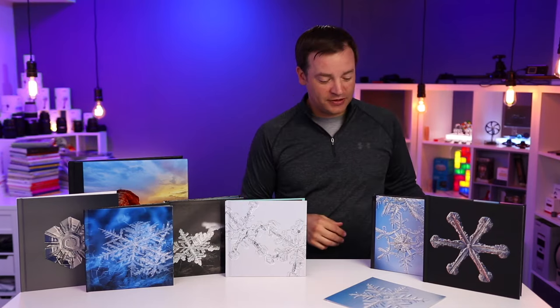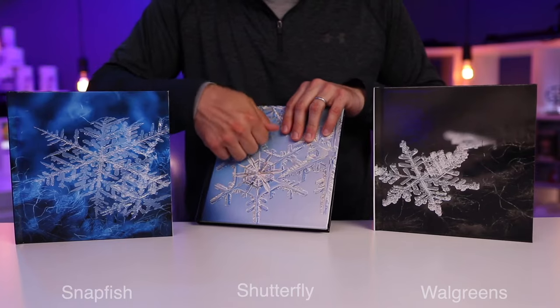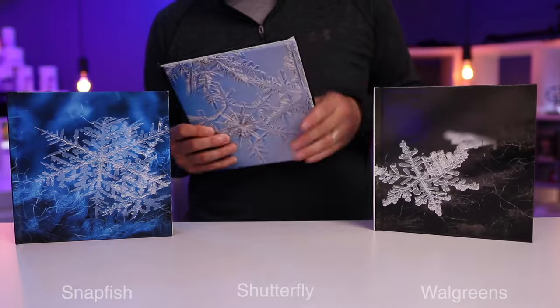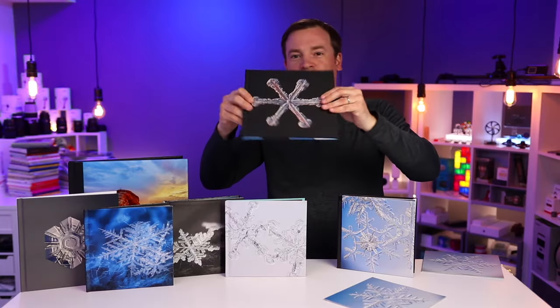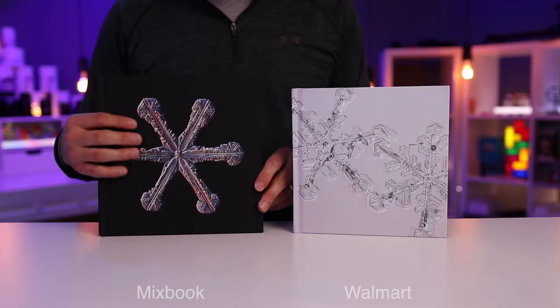For hard covers, there are more glossy type finishes, which are a nice protection and keep things looking pretty nice, but I really like these new matte finishes, which don't have a glare to them, and it almost has like a slight rubbery feel to it.